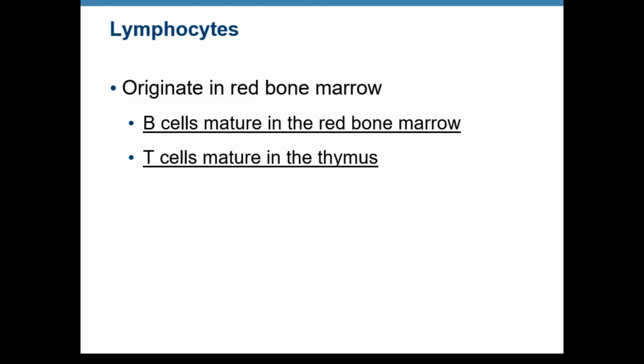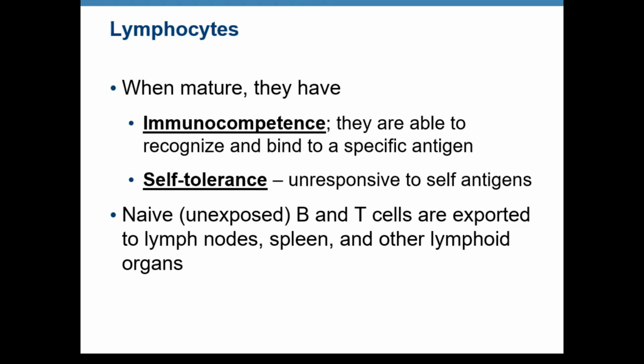Okay, B cells are called B cells because they do their maturing, their finishing, their schooling, they're ready to roll in the bone marrow. T cells mature in the thymus. When lymphocytes mature, they have to be immunocompetent. They recognize and bind to a specific antigen. Self-tolerant. They don't attack you, we hope. Now, a naive lymphocyte is unexposed to germs. B and T cells are exported to lymph nodes, spleen, other lymphoid organs, so that you now have a lymphocyte that's ready for the germ it's made to be.